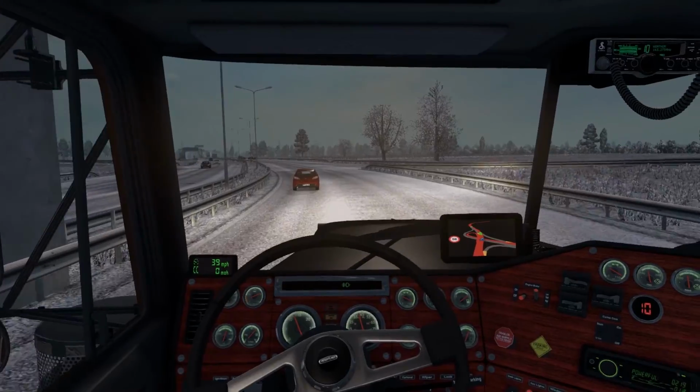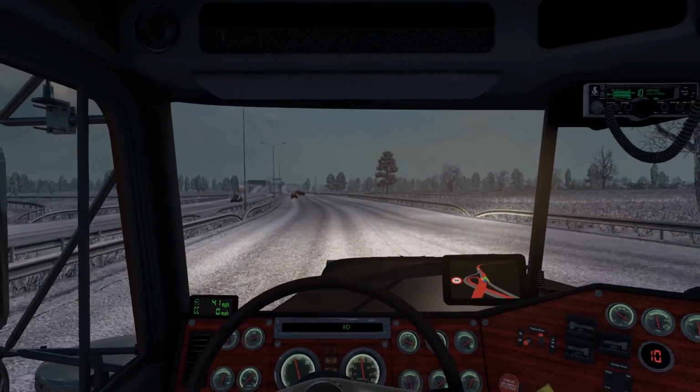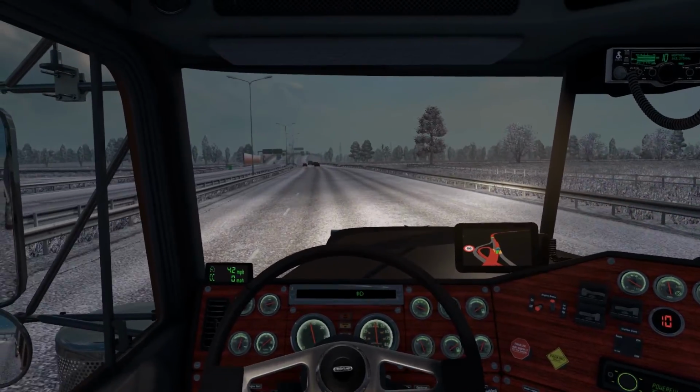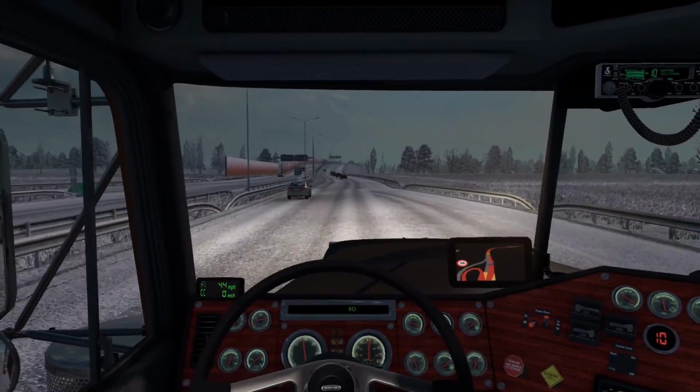There's lots of traffic today in Romania. Pro mods. Yes, it's really nice. Nice drive from the Freightliner.